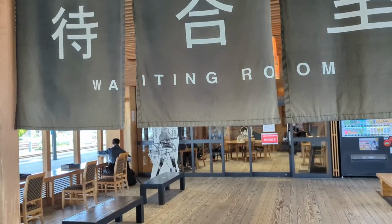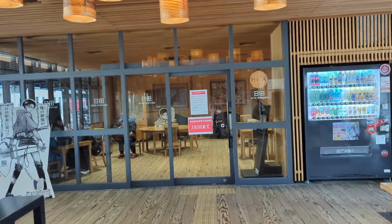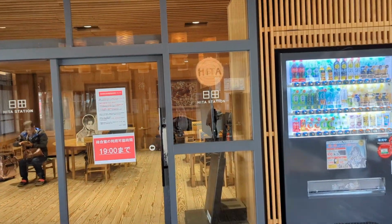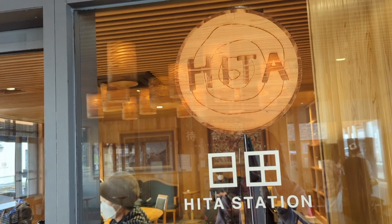So I finally went to Hita, and while I was on my excursion to the Kyushu region of Japan, of course I had to check out the Attack on Titan collaborations. But I also want to include some hidden gems I found around the area too.